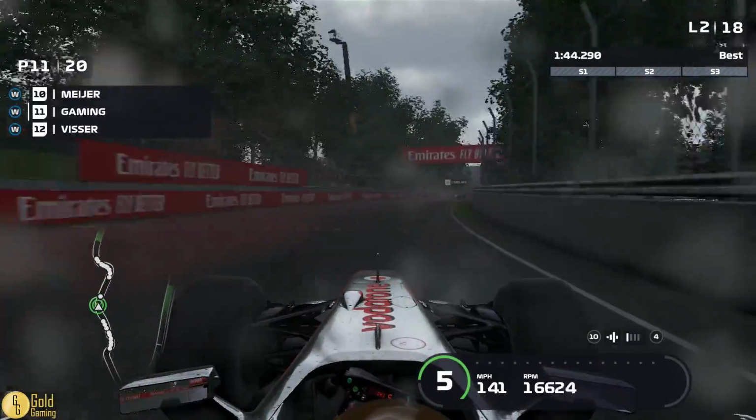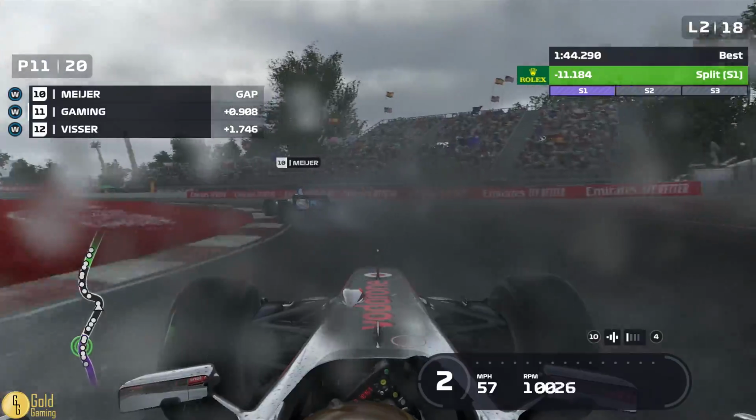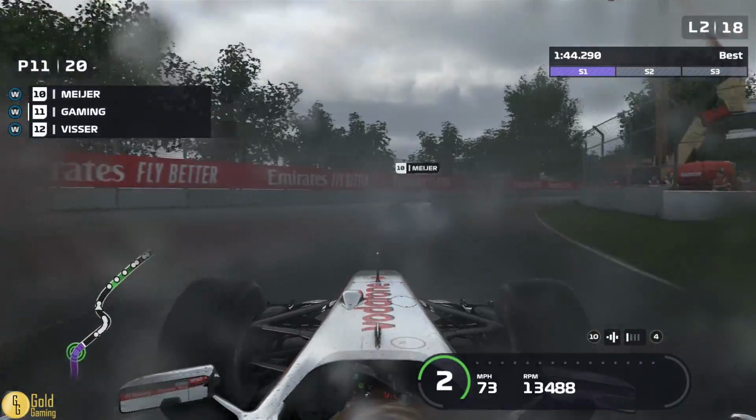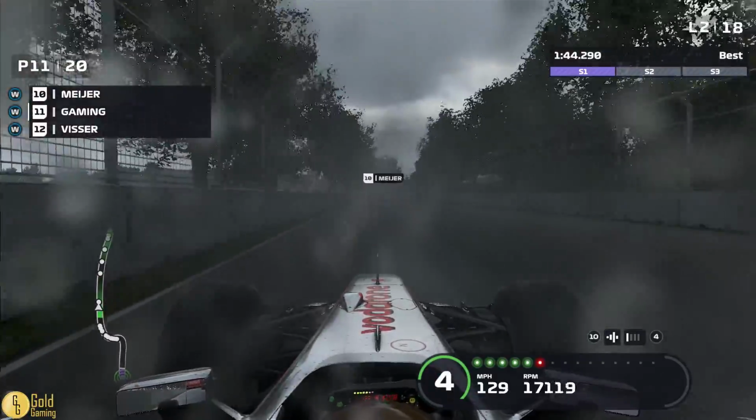On lap 8, coming down the front straight, Hamilton made a move to the inside of Button and Button squeezed him into the wall. Hamilton would have to retire from the race, and this brought out a safety car on lap 8, so Marshall could safely recover his stranded McLaren.